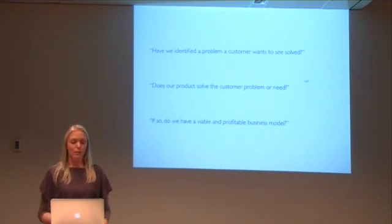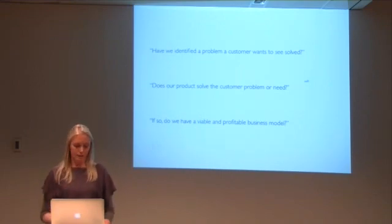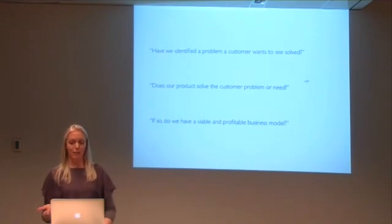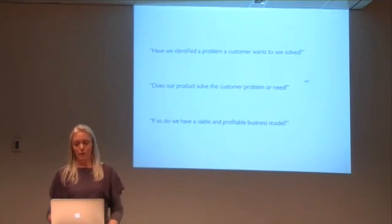But if so, do you have a viable and profitable business model? And this did not. So again, if we had just gotten excited about how much people liked it when they talked to us, we may have made different decisions and maybe wouldn't have been as objective about it.